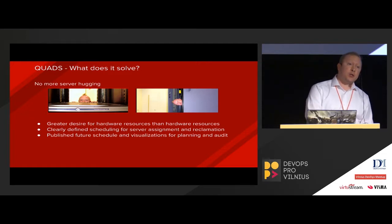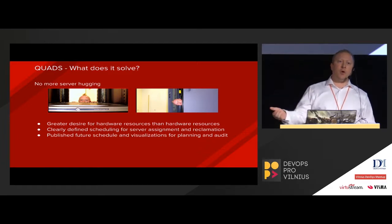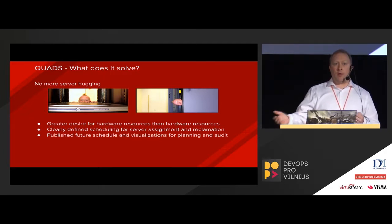When we do this with the schedule-driven deployment mechanism, the full gamut of assignment, provisioning, deployment, and then reclamation is all done via schedule. And it's very well communicated. So development staff knows when they're going to get systems, which ones they are, how long they're going to have it, and when they have to give it back. But the reclamation happens automatically.